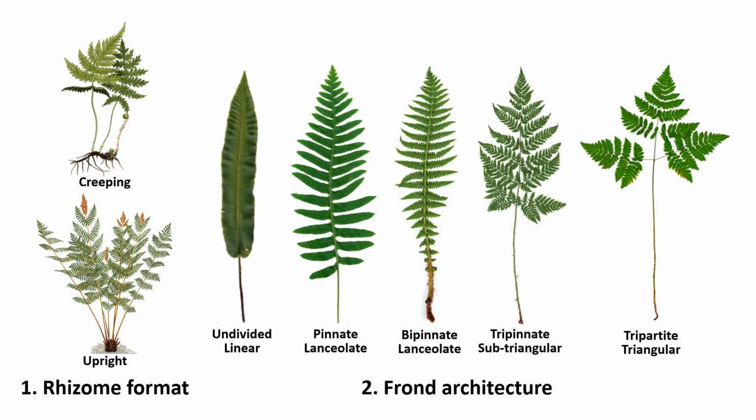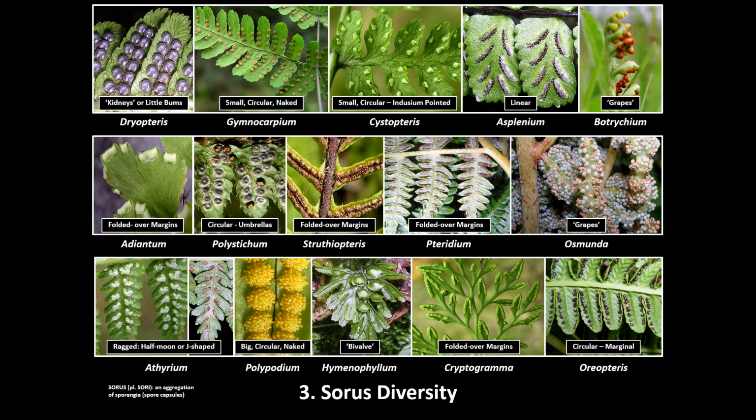Next, frond architecture, from undivided narrow and strap-like to highly divided broad and triangular. We will look at these features in more detail later. Also, we may ascertain the form of the sori, the clusters of spore-producing sporangia found usually on the underside of fronds, but not always.